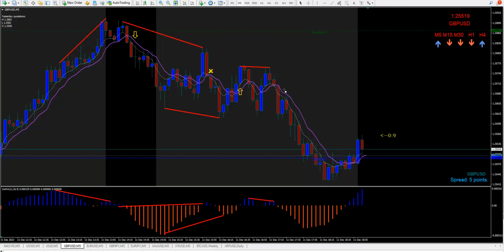Sorry, I had a brain fart. Right there. It's the entry from the divergence, the double top, to sell it right here, and down it goes.